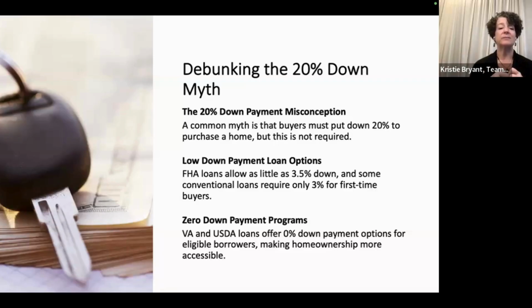And then USDA loans. These are very specific. There were still some properties not too long ago out in the Bastrop Manor area that were applicable for USDA loans. And a lender can help identify the areas where that is available.